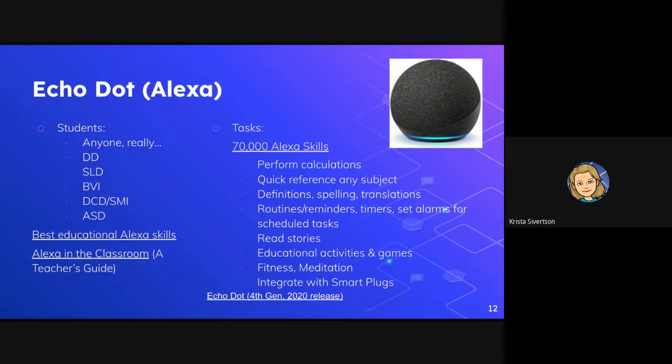DCD or SMI students, there's lots of different opportunities to help them to be more independent, and there's been a lot more studies done recently looking at the population in adulthood and how the smart speakers and smart devices are really helping them to be more independent in their homes. As well as students with ASD, I've found them really helpful for things like scheduling routines and reminders, setting timers, and some of those types of activities.